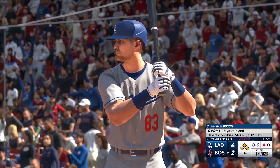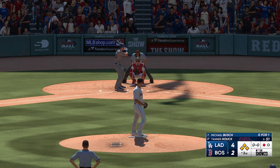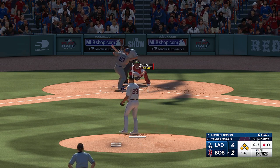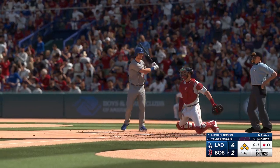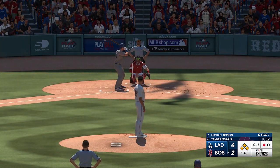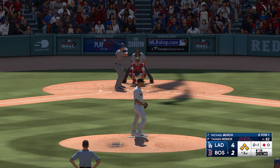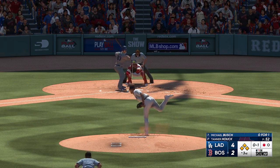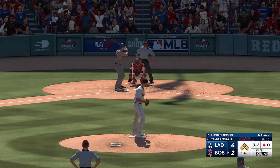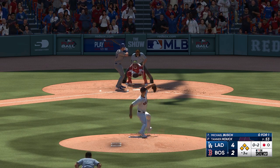And now Michael Busch, 0-for-1 with a flyout. In there, and it's 0-1. Tough situation right here. So important as a pitcher to get ahead in the count as he did right there. Slider flips the zone. Two pretty nasty sliders to get this hitter in an 0-2 count. You're up there at the plate. You got to look up in the zone.